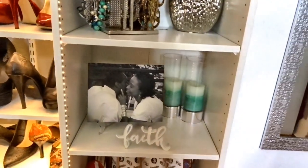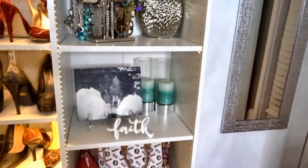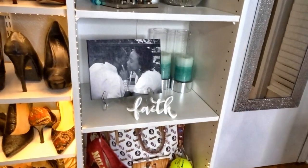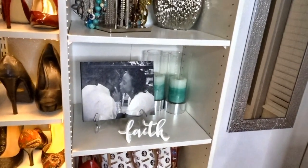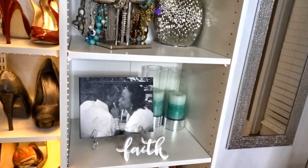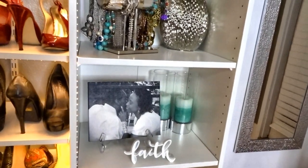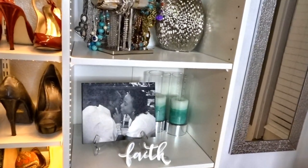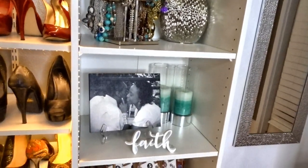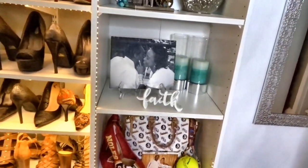And again, faith is a big thing that I have to keep reminding myself to have faith and to just trust God in all things. So I have it posted. I have positive affirmations posted all throughout this room, like inspire, be you, live your faith, faith. Because this world is so negative that I have to constantly keep speaking life to myself, or it's easy to get sucked into the vortex.